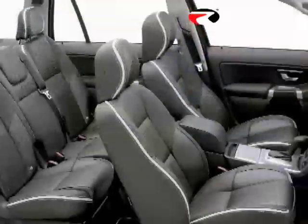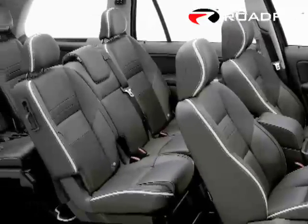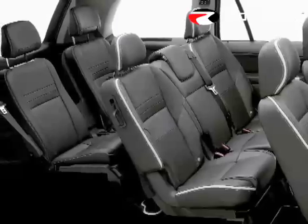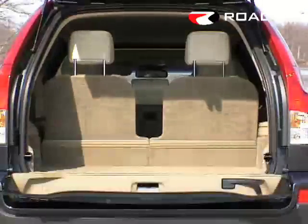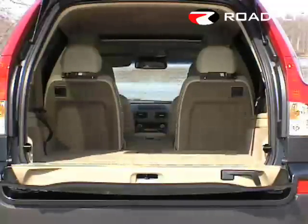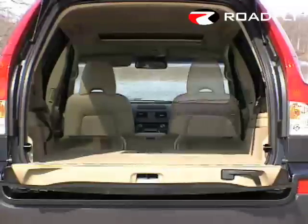We're betting the XC90's excellent third row will get a lot of use, since it can accommodate adults as well as children. Many manufacturers offer a third row, but the XC90's is plush and easily accessible. For easy cargo loading, it folds completely flat. The second row and the front passenger seat fold nearly flat as well.